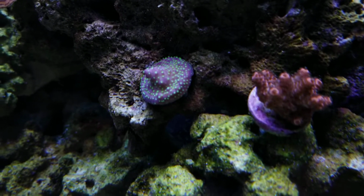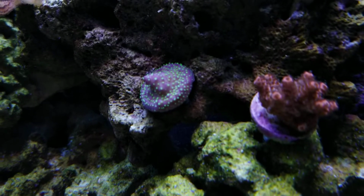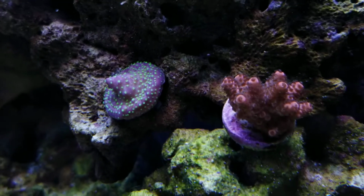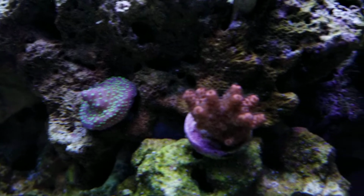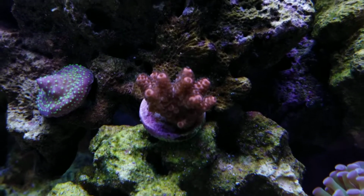What looks like a Garf Bonsai, but I don't know for sure. I don't know a whole lot about SPS, so it's something I'm just kind of figuring out as I go. But I've seen it before, and it has pretty colors, so I had to get it. Got a little Millie here.